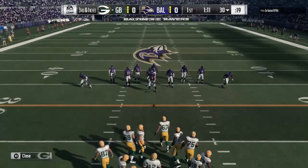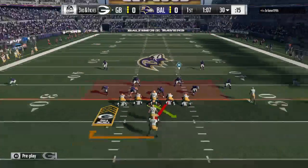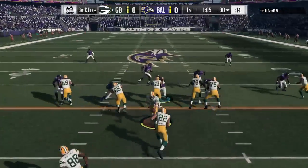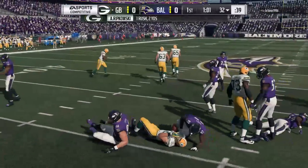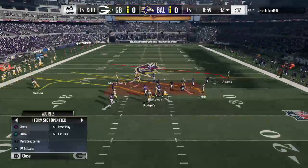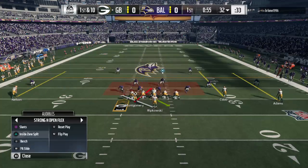And on third down, a nickel formation here defensively. And they'll let their fullback try and push the pile. And he gets it to the 32. Good enough for a first down. Just a gain of a couple, but good enough to keep the drive rolling.